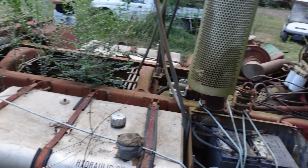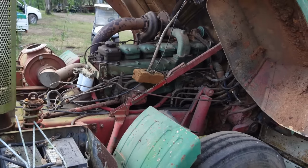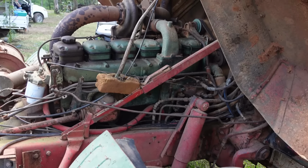So I'll put the cab back down now and see if she'll drive out of there. If not, we might need to tow with one of the tractors. All the brakes work fine.